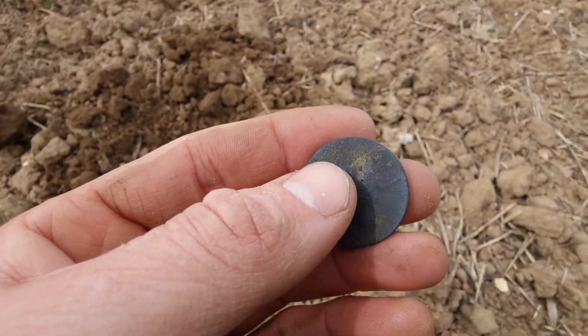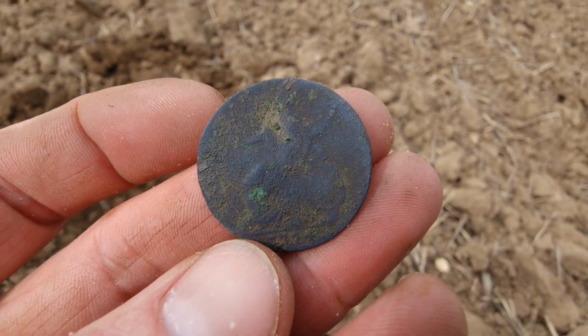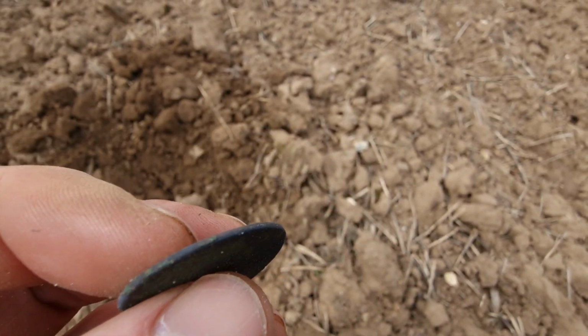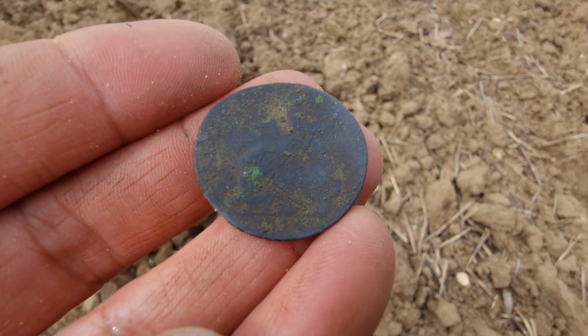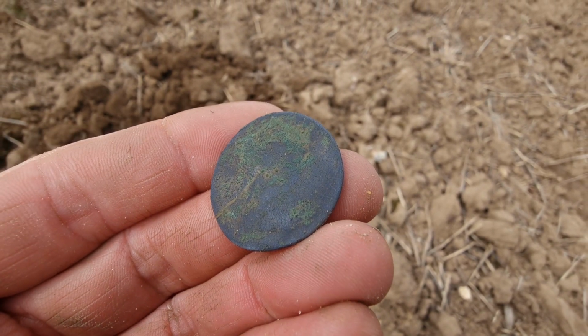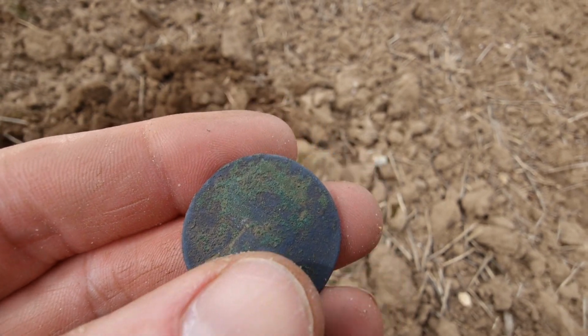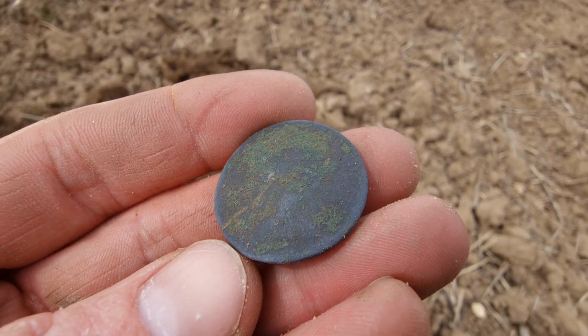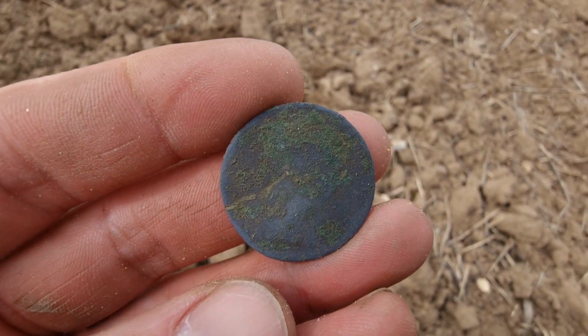But a coin's a coin. I'm pleased with that. That's a second coin of the day. And it's a bit of an older one, which is great. So if Britannia's that way up, usually flip it straight over. That should be your bust. Is he? I can't tell. It's hard to tell. I should know. I'll have a little look and then I'll come back to you.